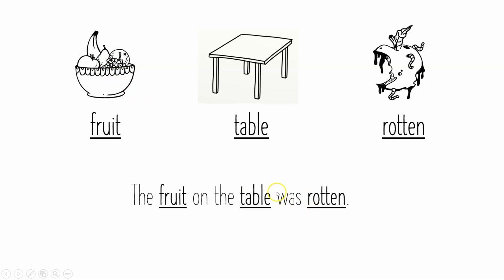So this verb is not going to change. The fruit's not gonna stand up and do a performance. And it's not going to walk away. Fruit just sits. It is, or it was, or it will be. It's just a simple little verb like that. So the fruit on the table was rotten.